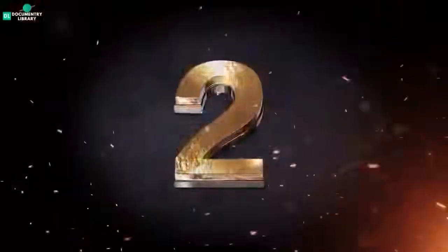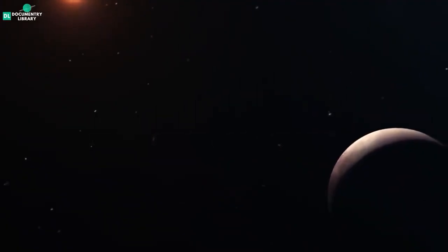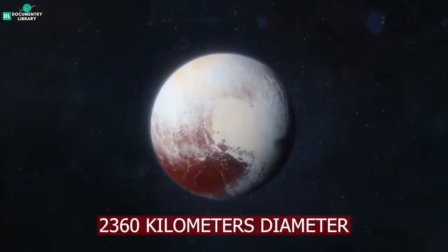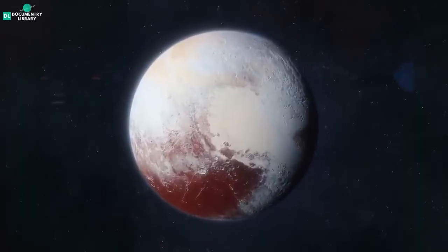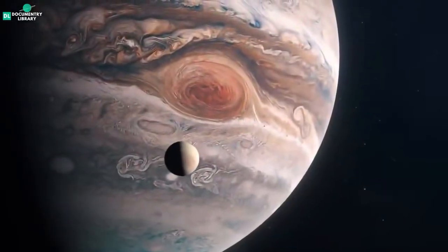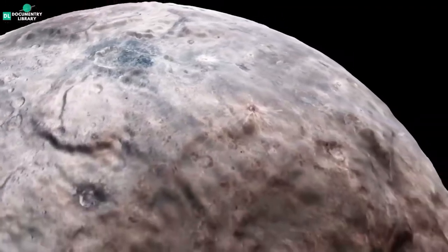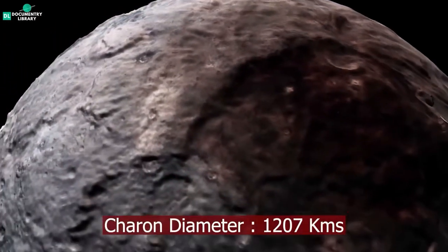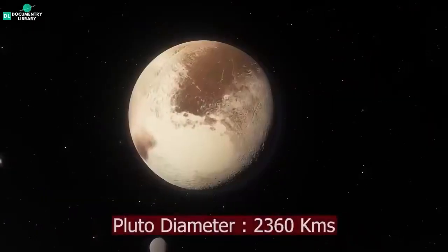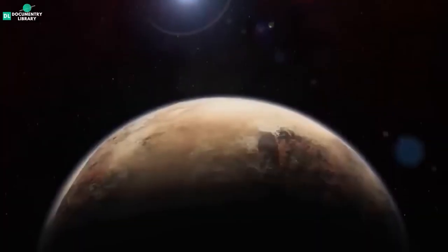Myth number 2. Pluto is tiny even today. Many people think that since Pluto is a dwarf planet, it must be very small, like an asteroid. But let me tell you, Pluto has a diameter of 2,360 kilometers, which is about 2/3 the size of our moon. And it can even be compared to Jupiter's ocean-world moon, Europa. Not only that, Pluto's largest moon, Charon, is about half its size. Charon's diameter is 1,207 kilometers, while Pluto's diameter is 2,306 kilometers. That's why these two are sometimes called binaries.